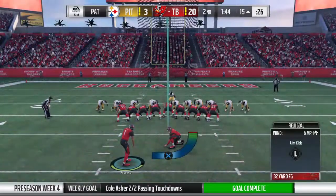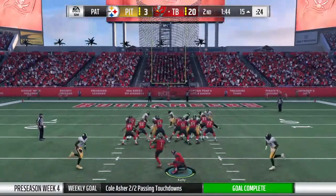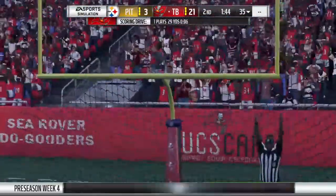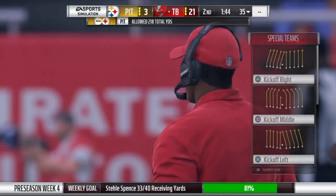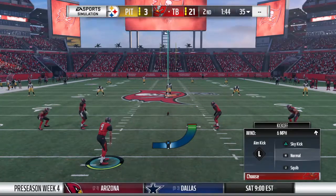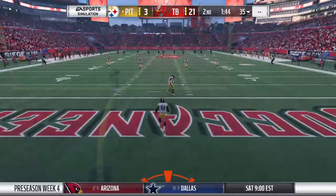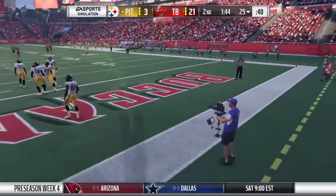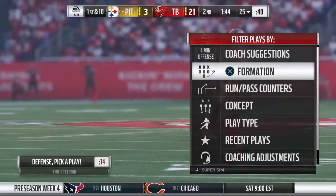Franks to add the PAT. And it's 21-3. Here is the kickoff unit as they run up and send this one away. And this will not be returnable. It's out of the back of the end zone for a touchback.